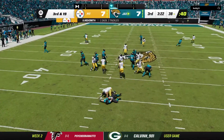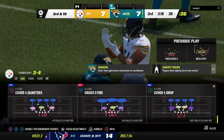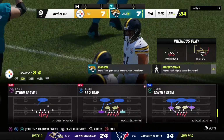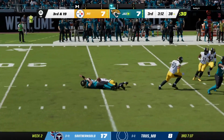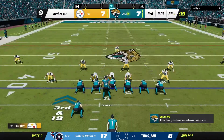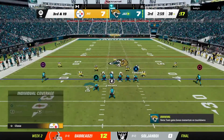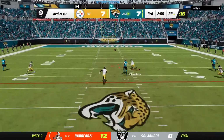The pressure gets to Lawrence, and he'll go down. Alex Highsmith making the nice play and getting the sack. We are seeing 2 really confident defenses imposing their will on these offenses in this game. Yeah, absolutely, going toe for toe. Just curious if one of these offenses can wake up a little bit. Is there any way they can find something that can pop, something big to knock them back on their heels?